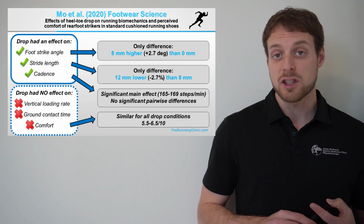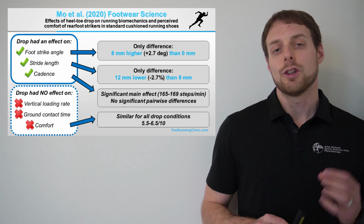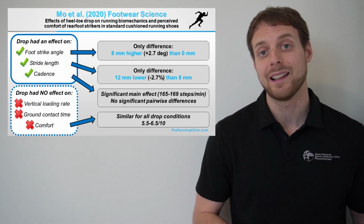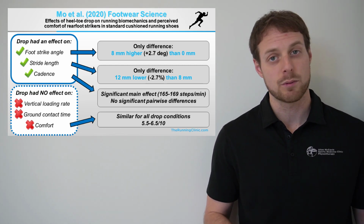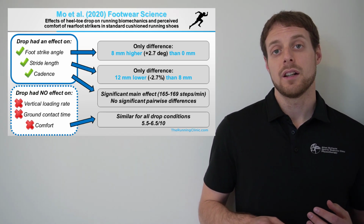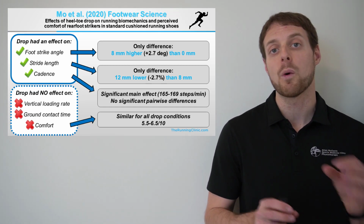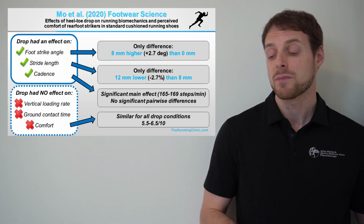They found a difference in stride length, which was a bit strange also because the 12 millimeter was actually a shorter stride length compared with the 0 millimeter, which is not the same as the rest of the scientific literature. And cadence was found to be different as well, but the analysis of variance showed only a significant main effect, but no pairwise comparisons were different between the different models.